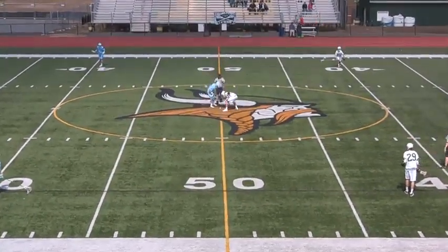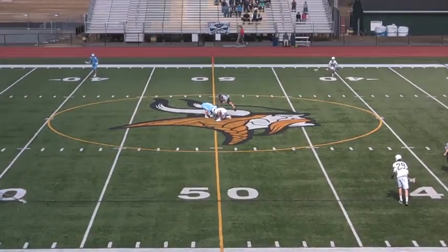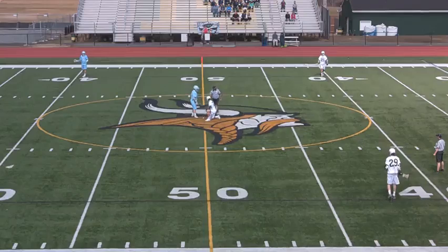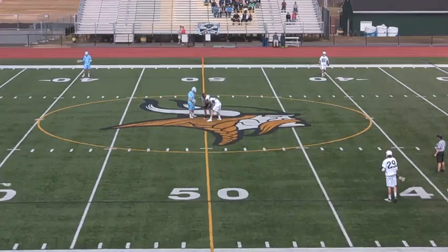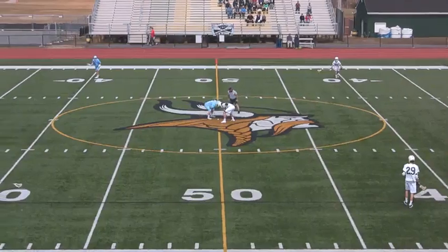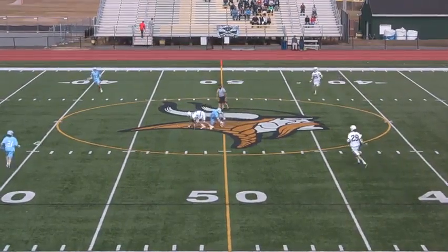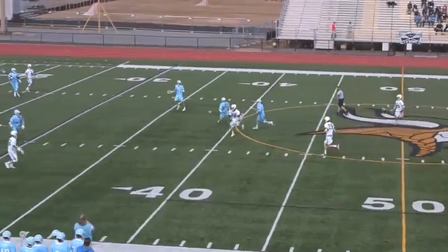Taking the faceoff for the Patriots, number 11, James Mountain. And for the Saxons, number 10, Joe Ulepic. A re-faceoff. And Ulepic wins the faceoff for the Saxons.